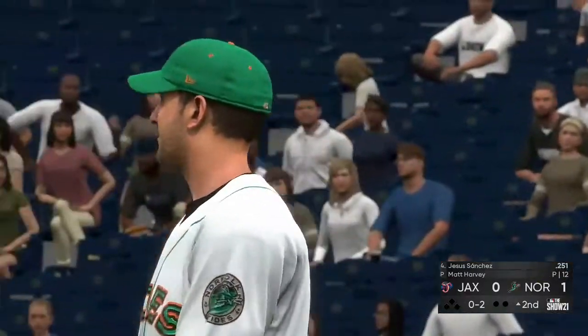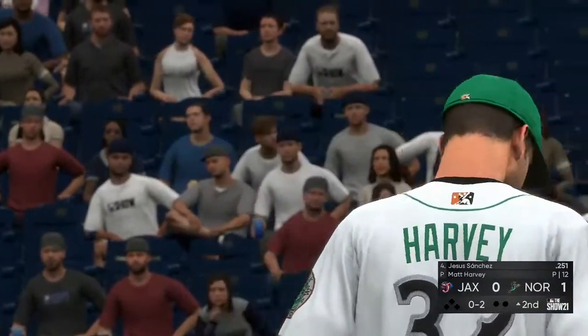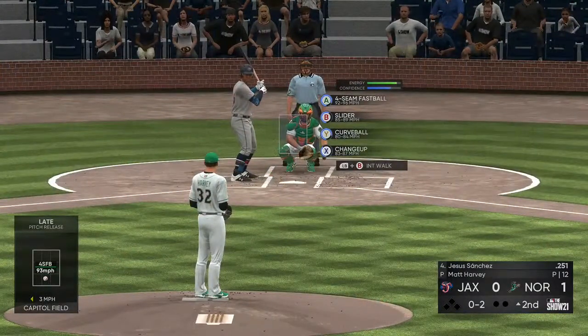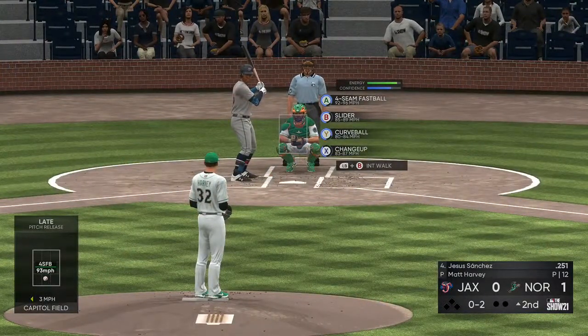Hey, I love the aggressive nature this guy's pitching with. He's got focus. He's commanding the ball, really being aggressive right now. A lot different than his last start where he took a loss and seemed timid and scared to attack the zone.